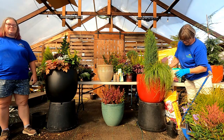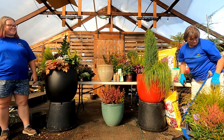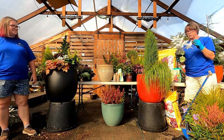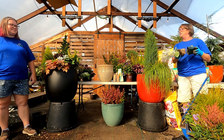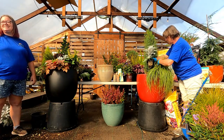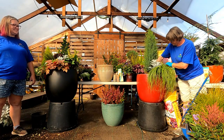That's gorgeous. Cousin It. Filler and spiller. And I kind of like to add the silver. This is a Dusty Miller. I like to add that. It just feels wintry. I'm going to stick this back here. I'm going to play off of the blue of the juniper.